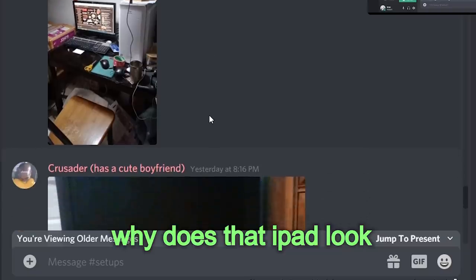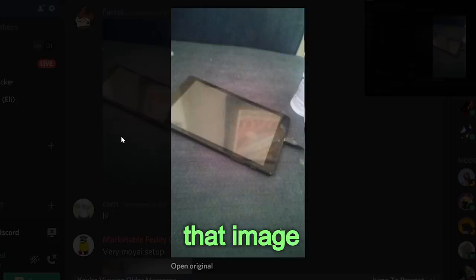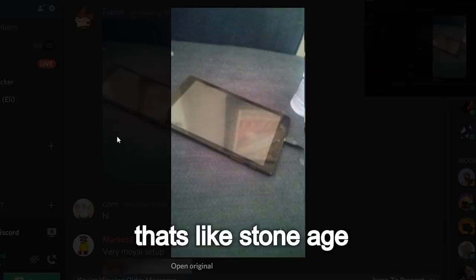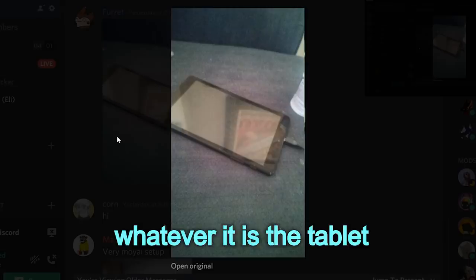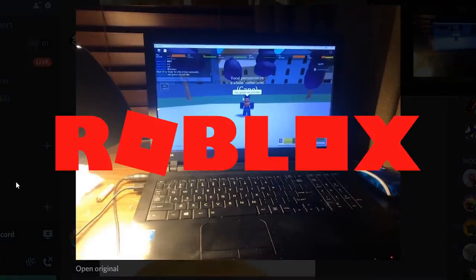Why does that iPad look so depressing? That is not an iPad. Look at the connector, that's like Sony. Whatever it is, a tablet. It just looks so sad. He's playing Roblox. Let's go.